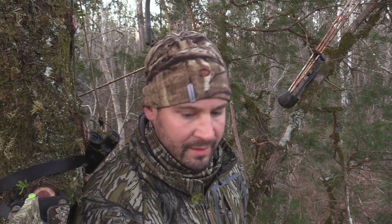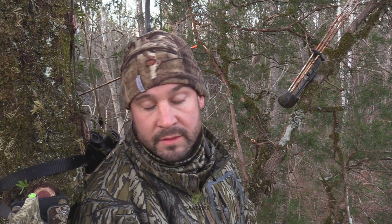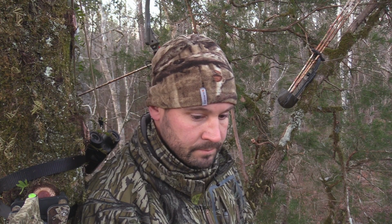And I bet I cut 20 cedar limbs off this tree trying to get it to where I actually had a shooting lane or two, and I could get the stand up in here. Had great cover. They never knew I was here, except for the fact that she caught a little whiff of something.